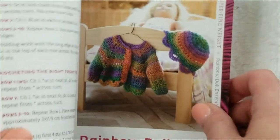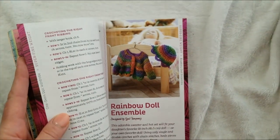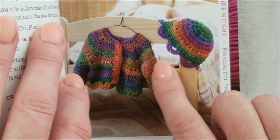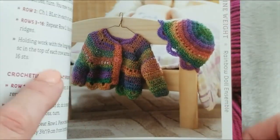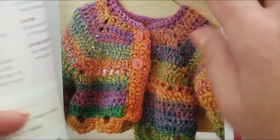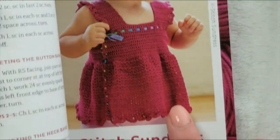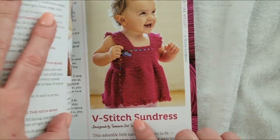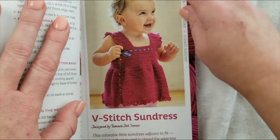So there's her picture again, and then again this is for a little doll outfit. Oops, let me go back in. That's cute. A little hat and a little jacket, a little sweater, rainbow doll ensemble. Gives you a close-up of the jacket there. That's cute. And then we're into little people clothes. Look at the little people. She's so cute. So, simple V-stitch sundress.